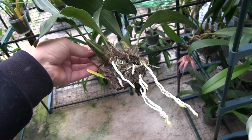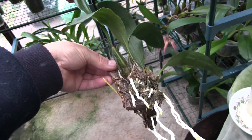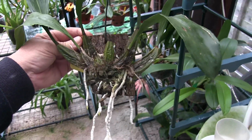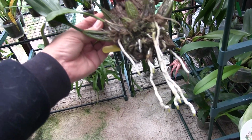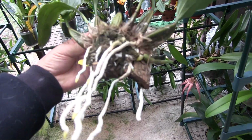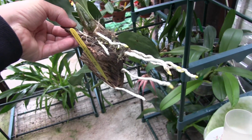So to keep this one hydrated, it's just a matter of, instead of pouring water over the whole thing, plant, bark, the whole lot, I can just water those aerial roots. Just give them a trickle, just to stop it going too dehydrated. And we'll see what that does.